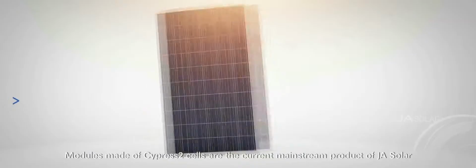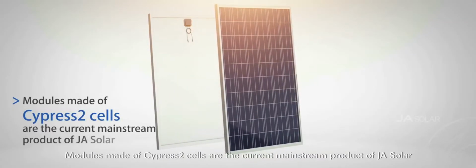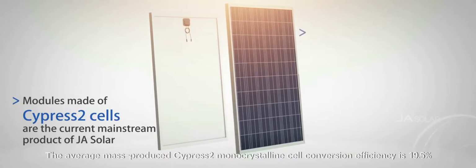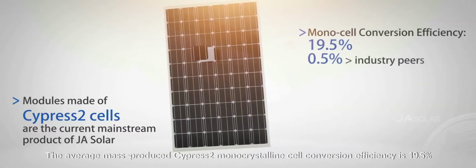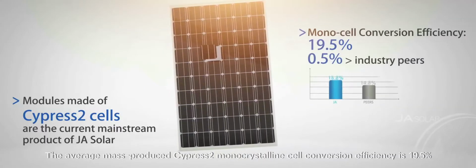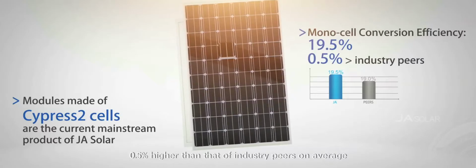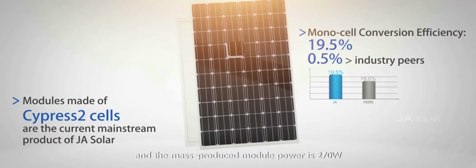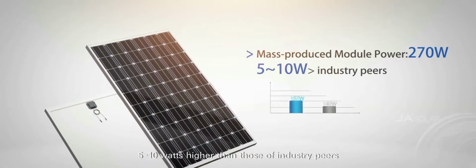Modules made of Cypress 2 cells are the current mainstream product of JA Solar. The average mass-produced Cypress 2 monocrystalline cell conversion efficiency is 19.5%, 0.5% higher than that of industry peers on average. And the mass-produced module power is 270 watts, 5 to 10 watts higher than those of industry peers.